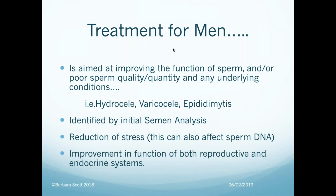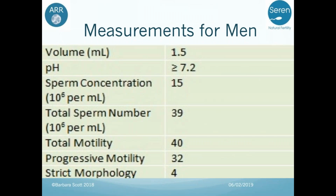And we want to make sure that both reproductive and endocrine systems are functioning as they should, because if they're not, then they're going to have a knock-on effect on how the sperm function themselves. One of the most important things that we look at to start with is a basic semen analysis. These are the current World Health Organization semen parameters. They look at the volume, so the amount of seminal fluid being produced, the pH, because we know sperm like an alkaline environment, the sperm concentration, so how many sperm there are per milliliter of fluid, the total count, so how many there are, these are all in millions, we'll talk about the parameters in a minute, the percentage that are moving, and the percentage that are moving progressively.